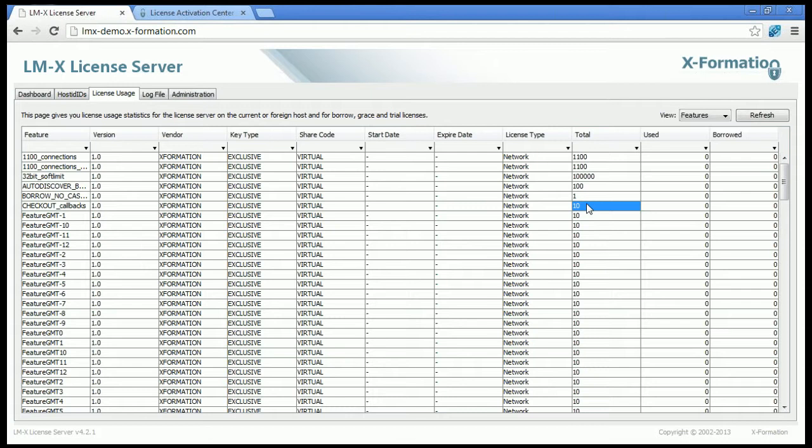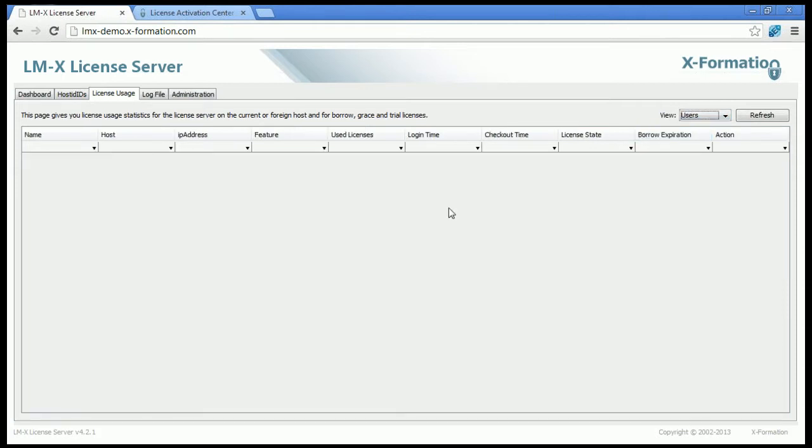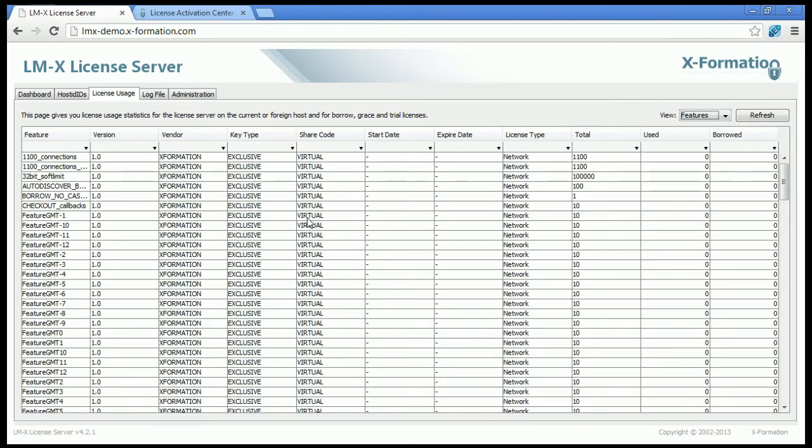And with this, it's possible to have 10 concurrent users, but install it on certainly many more machines. Right now, there are 0 users. If we actually had users, we could also filter based on the users right here. So it's also possible to see who's really using this right now. You can see real-time information about who's using your licenses.